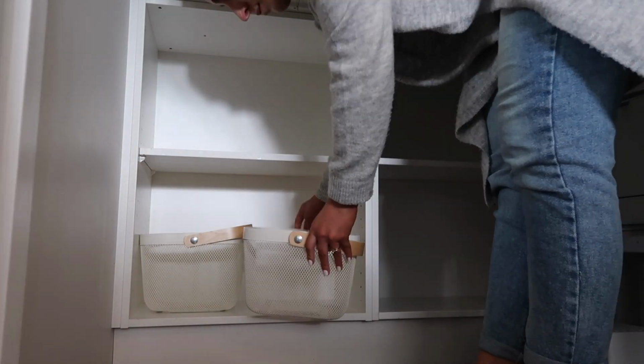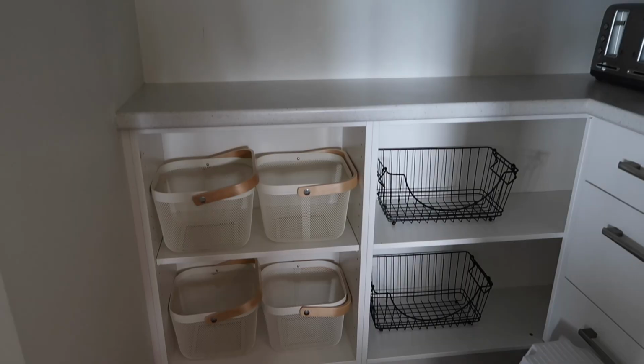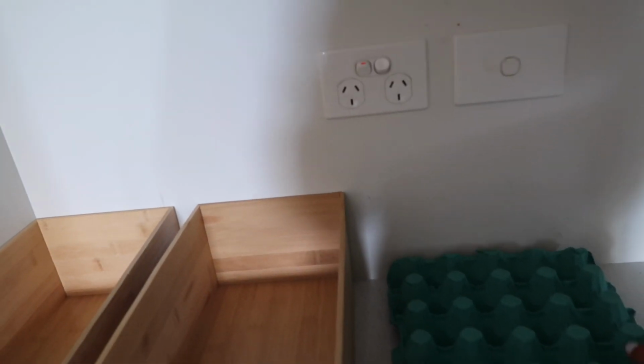Once you have your items grouped together, it's time to create the zone in your pantry where they will live. Using baskets is a great way to keep these like items together.